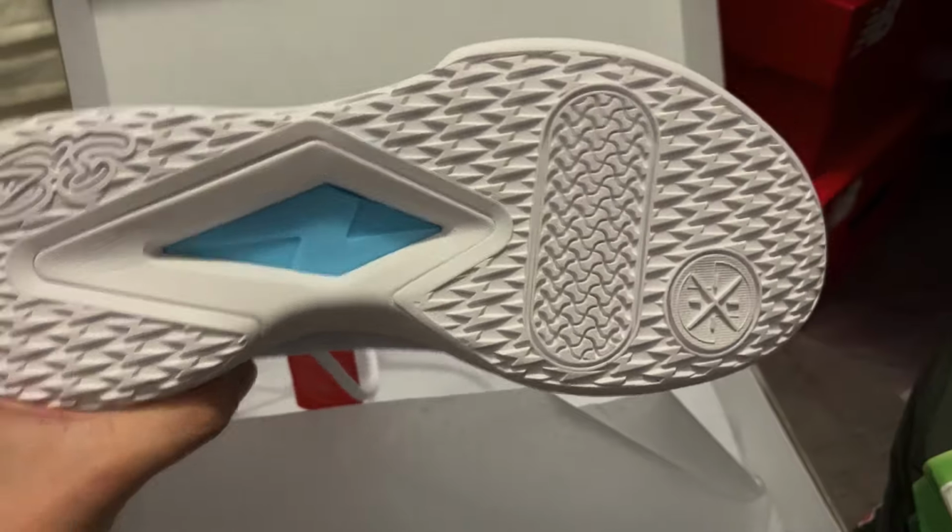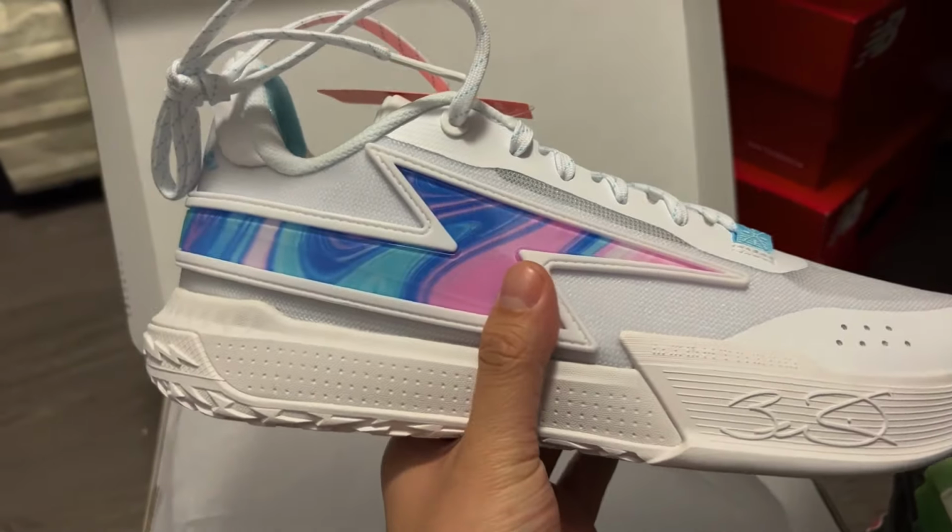For basketball shoes, March was a fairly dry month. I mean, we had a crazy month in February because of the All-Star weekend, Chinese New Year and all that stuff. But April is looking like it's got even better releases.